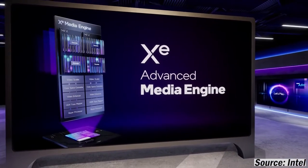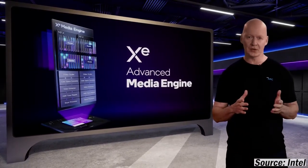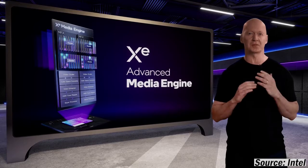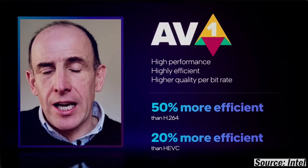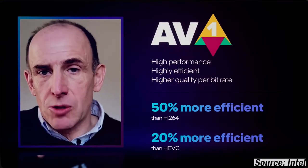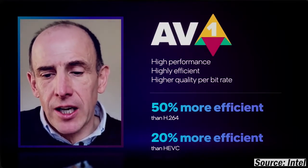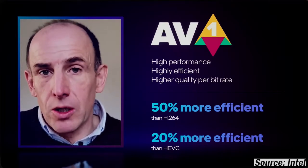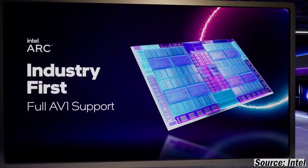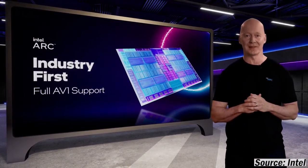Along with AI, we built into our Arc products an advanced multimedia processing engine. Video creation, collaboration, and streaming have exploded in recent years. We can offer 50 to 60% gains over those technologies. What that means is that you can store the video in a smaller file or store higher resolution video using the same size file, and you can stream the video using fewer bits, so with a more efficient stream. The AV1 codec will be a game changer for the future of video encoding and streaming.